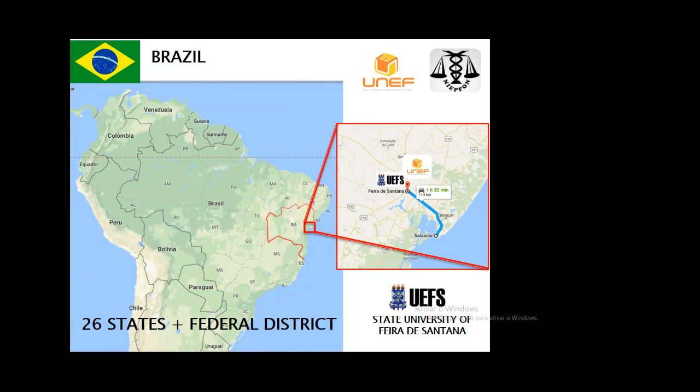Here is where I live, in Feira de Santana City, in Bahia State, in the northeast of Brazil. We have 26 states in Brazil and one federal district, and we are in the northeast position.